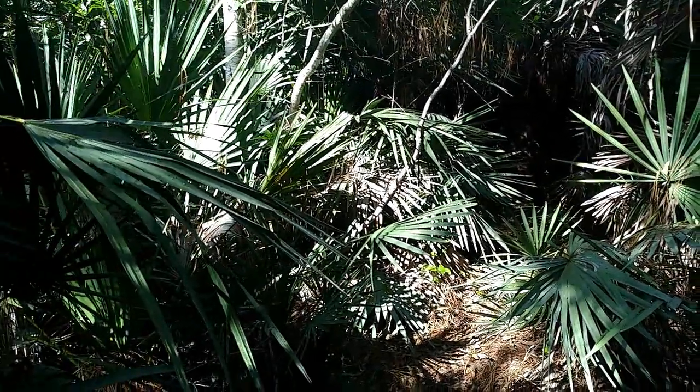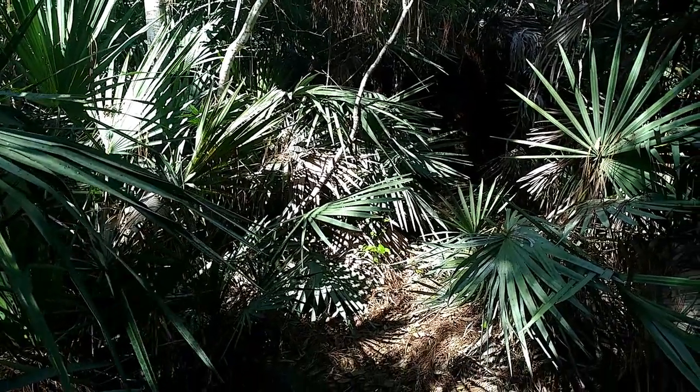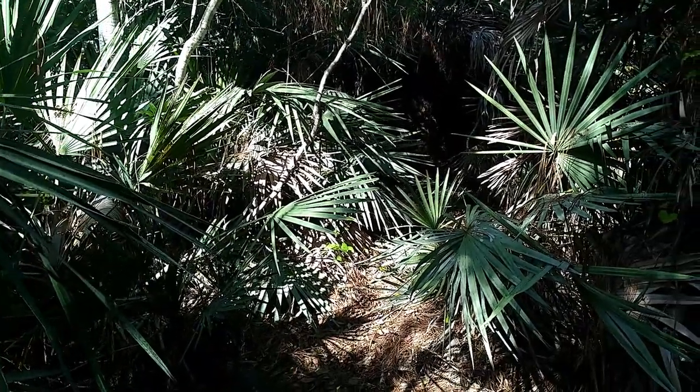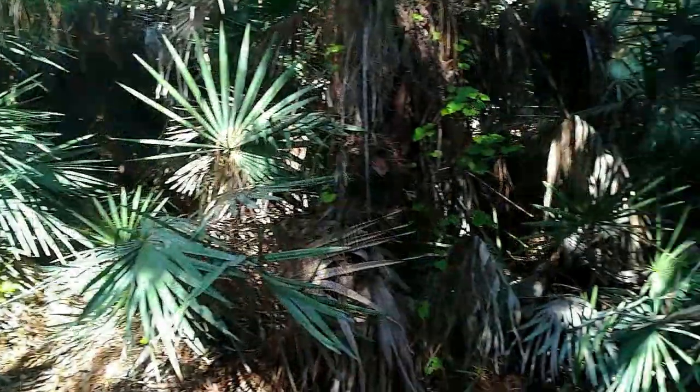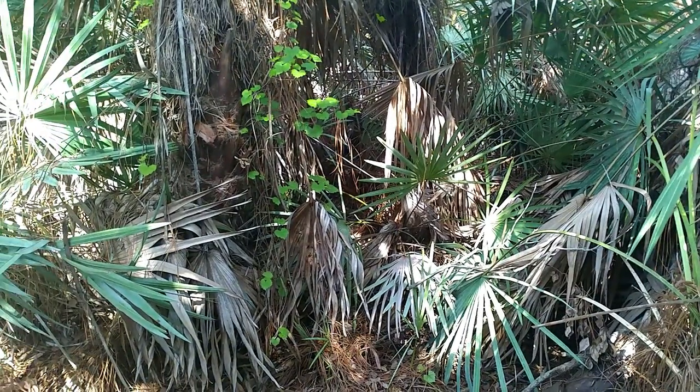I'm back in the jungle behind the backyard, just to see what's going on. I have a little trail that goes back here a little bit. And it's a real windy day. It's wild back here, all sorts of critters.